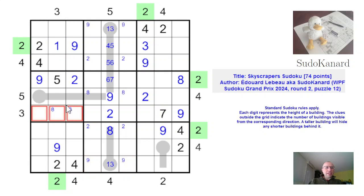This 7 is not here, so 7 must be somewhere along this thermo. Yes, that's it. And because this must be ascending, 7 won't work here or there. We wouldn't have enough digits to put between 7 and 9, so 7 has to be here, and that's 8. Right, that's something I was missing. Now this can't be 5, so 5 is somewhere here. It could be here if this is 6, or it could be here with a 6 there. So there are not too many options. One must be at either end of the row.